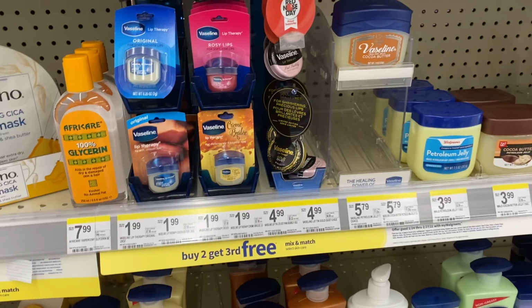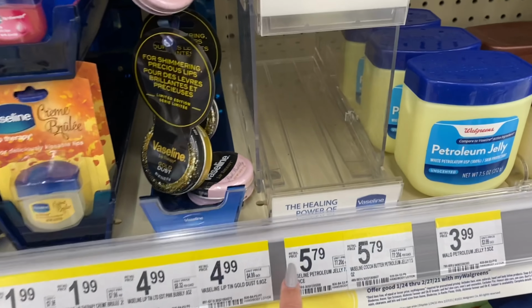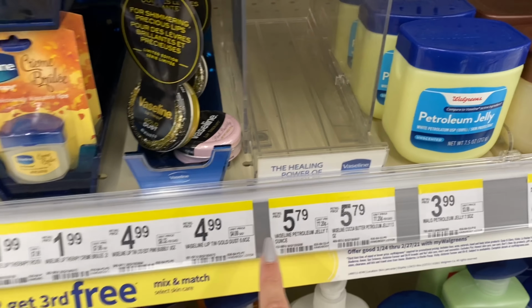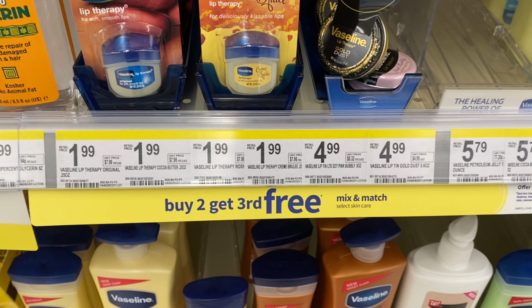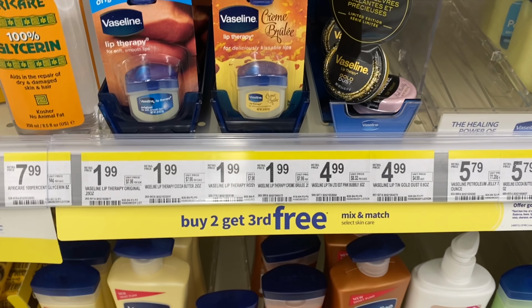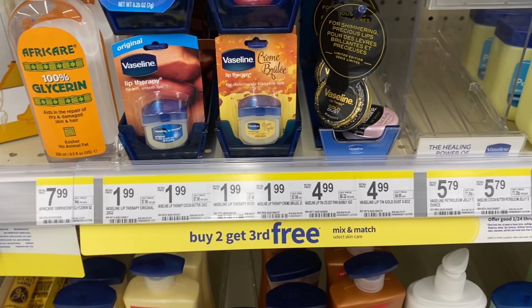Anyway, what you're gonna do is grab one of these Vaseline Healing Cocoa Butter Jellies. They are $5.79. And remember, it's still going on for all of February. Buy 2, you're gonna get the 3rd free, and you can mix and match. The free product is gonna be the cheapest of what you're grabbing, so keep that in mind.